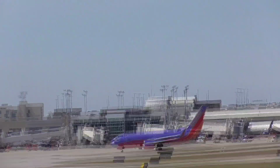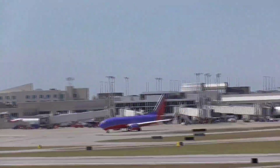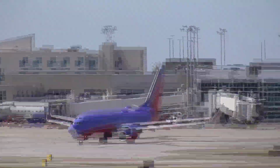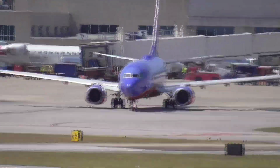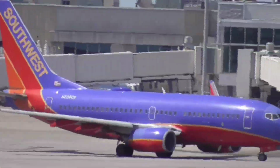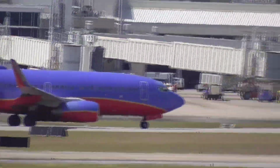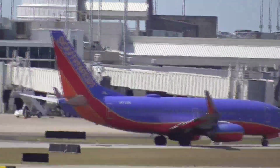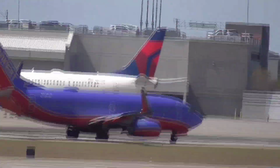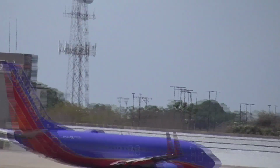Finally, Southwest. I've been waiting for that Southwest plane to depart for so long. I don't know why it didn't leave its gate. That's pretty strange, but I'm pretty curious to see where that plane goes. Yeah, it's probably gonna go that same other direction. Man, every time. This is heading for Houston Hobby.